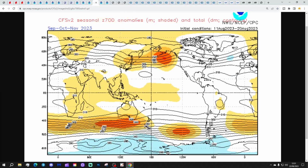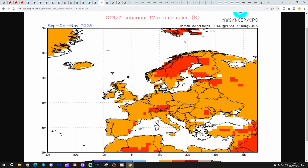So a little bit of a no man's land there. And then finally, for the North American models, we've got CFS V2, this 700 millibar height anomaly from the CFS, a little bit of low pressure in the Atlantic for September, October, November, autumn 2023, with above average heights, higher pressure up to the east and into the northeast of the country.